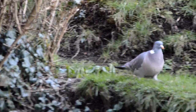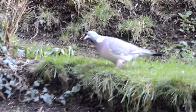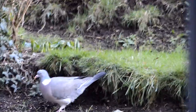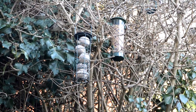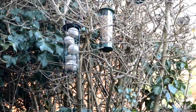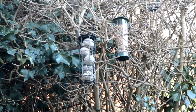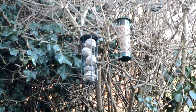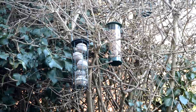I've caught a few more. Mr. Pigeon's come to try and get some seed up off the ground because there's a load. And I've just caught the birds actually eating out of the feeders. Sorry for the shaky hand. I was on a tripod to begin with, but now I'm using hands because it's a bit after I started recording.